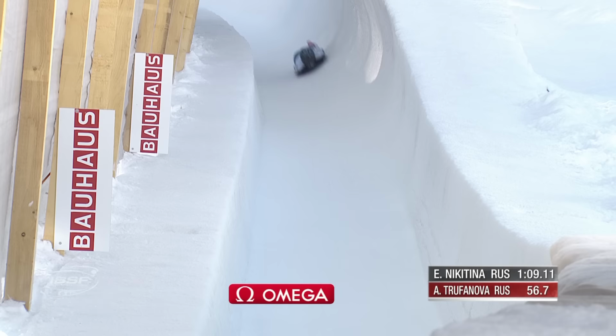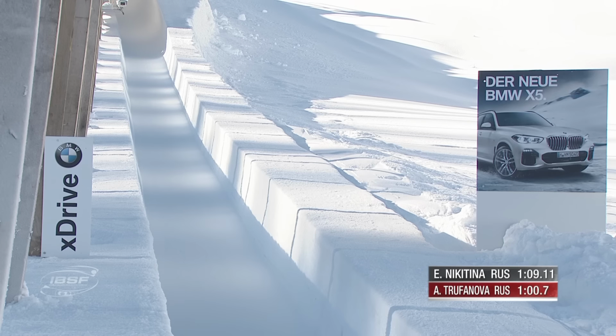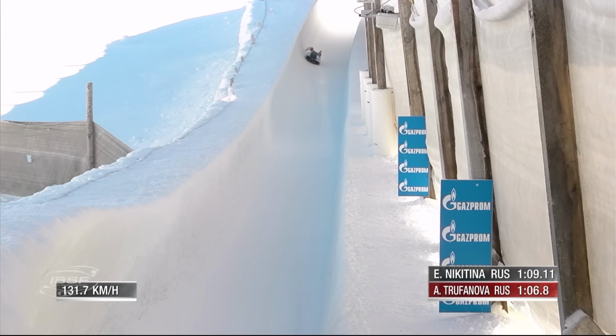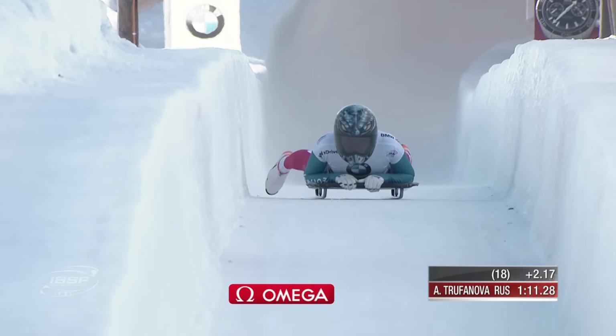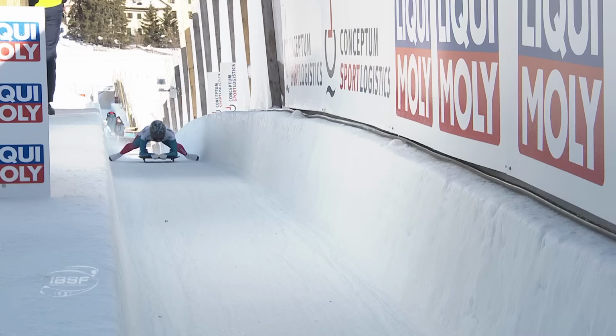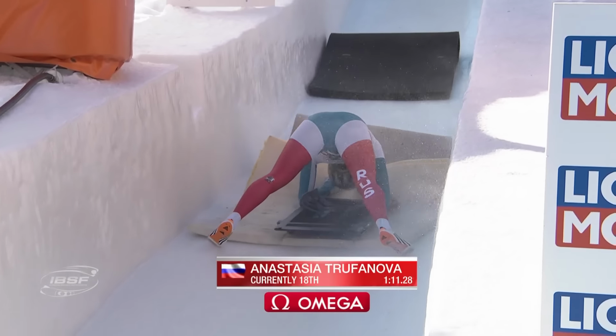She will get in. She's ahead of Valentina Magali. Little skids in the bottom here. But the good news is she looks very relaxed. She's trusting the sled. She's doing as little as she can. And actually, although she's skidding, she's hitting very little. She could probably do with a little more control. But a 1:11.28 leaves her at the tail of the field. However, as you say, she will get a second heat, guaranteed a top 20 result.